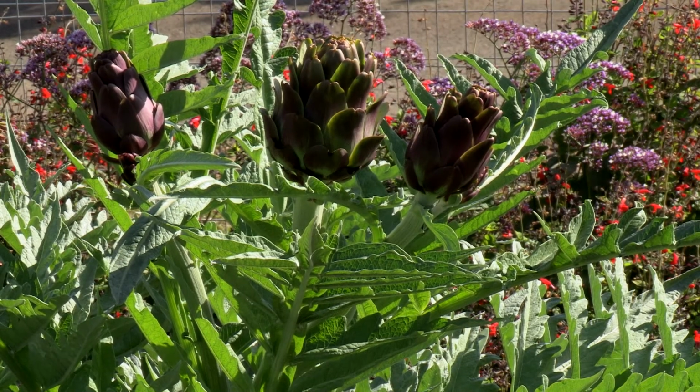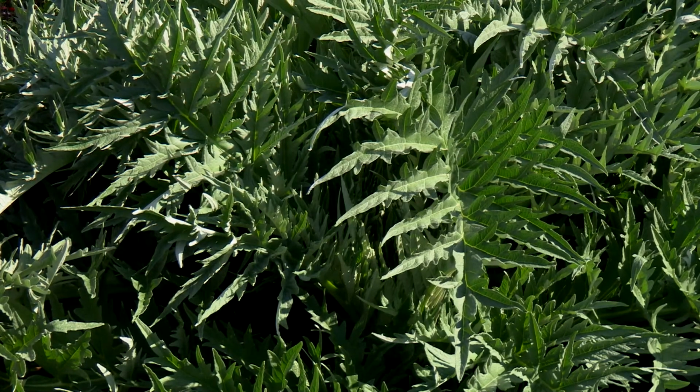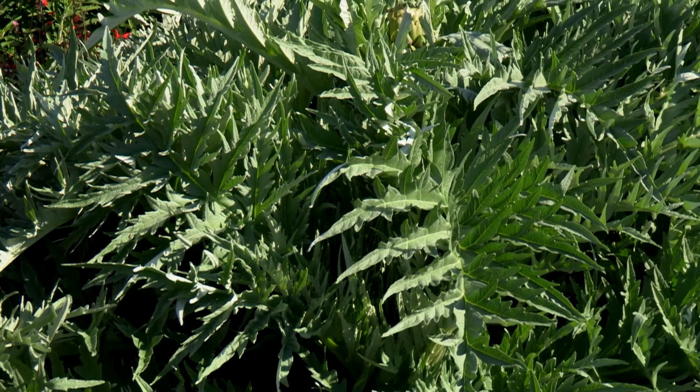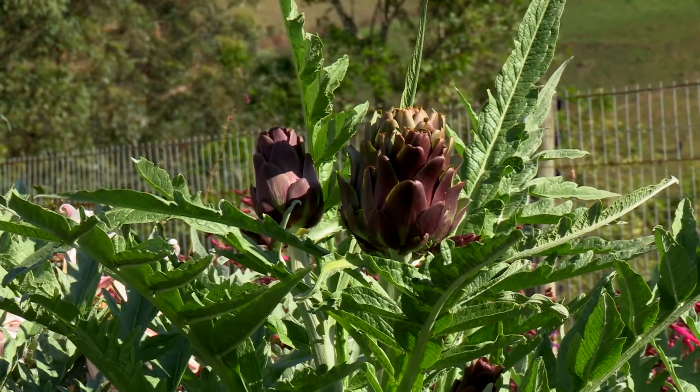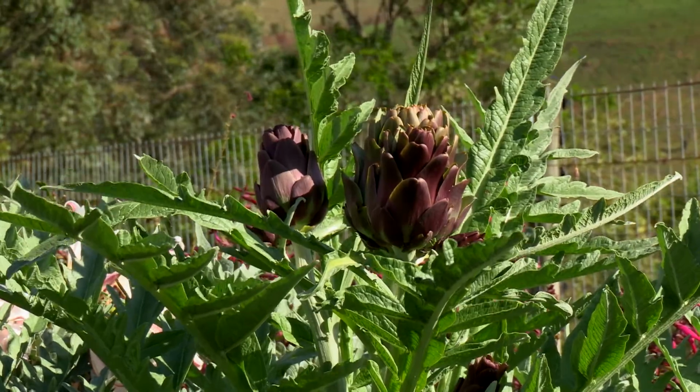But besides these bold architectural grey leaves that just pop in the garden beds, the artichoke itself is that beautiful purple, splendid, held tall above the plant, and you just get that contrast between the purple and the grey, which is simply wicked. Of course, they're gorgeous to eat, really easy to prepare.